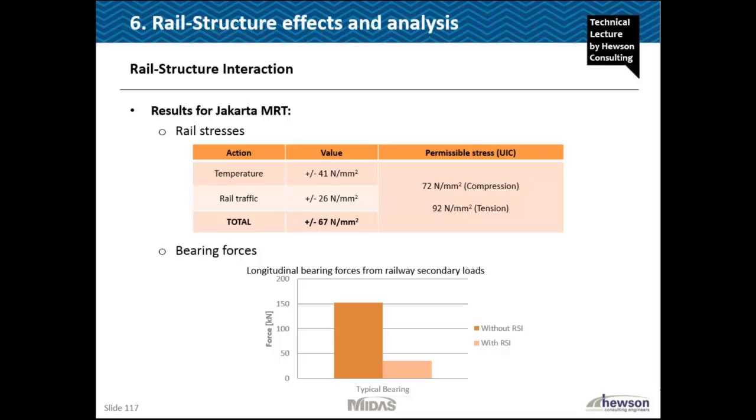And the other plot at the bottom there just shows the difference in bearing force, or the reduction in bearing force that you can calculate if you do a proper RSI analysis, as opposed to just, for example, applying all your traction and braking force onto one span. You can see the significant reduction in bearing force which occurs when we actually consider the true behavior of the rail distributing those forces back over a large number of piers. So significant benefit in the bearing design from considering that.